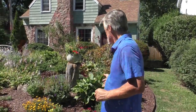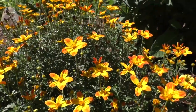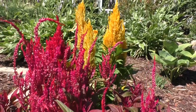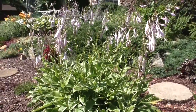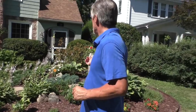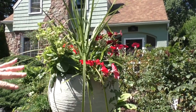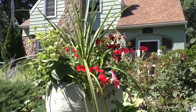Some nice colorful things like snapdragon, Spanish needles, polka dot plant. Here's some coxcomb for some other color. And we got a lot of hostas, a lot of things that are easy to take care of. And Rosemary made that pot there. Yeah, that's just some annuals. I usually put petunias, nicotiana, some ivy to fall over, and then some spikes to give it some height. So that's my traditional annual planting.